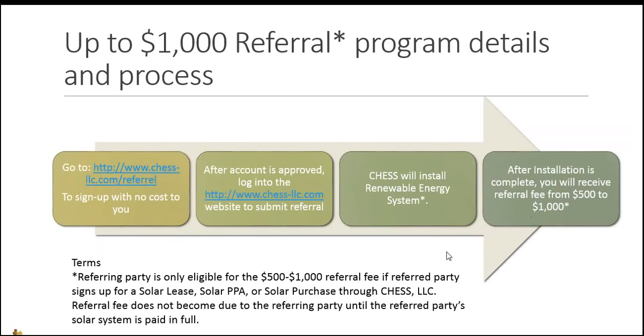So again, the process is right here. We're not having any kind of limitations on it, but we will give you up to $1,000 for that referral. And that's based on any kind of system, whether it be a solar PV system, solar thermal system, whatever.